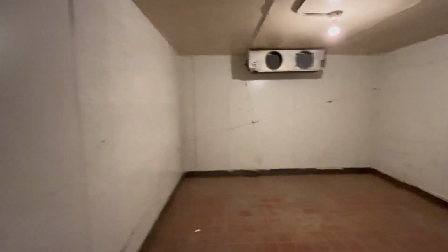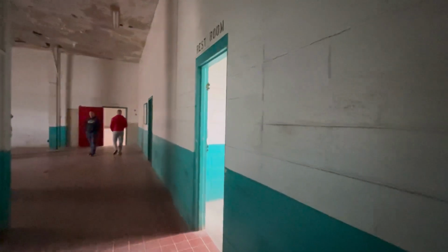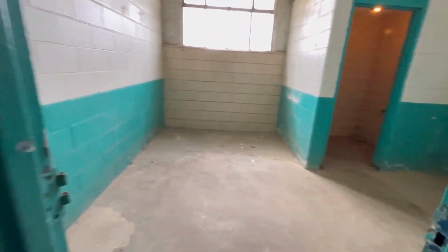What's a tank room? Oh, it's a room with tanks. The tool room. I'm betting that's a room that had tools in it. Yeah, used to. What's a restroom? That's the weirdest look. There's nothing in there.